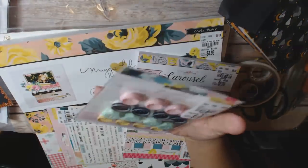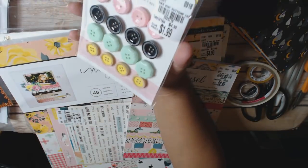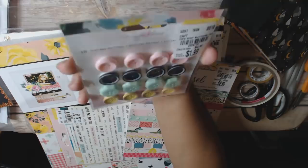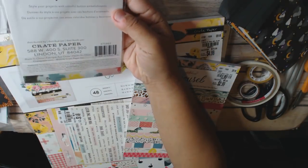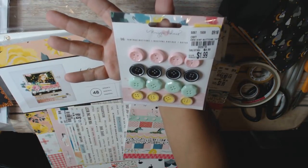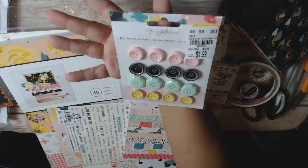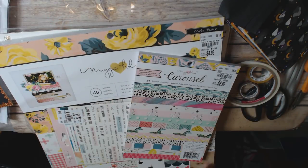And then I got these buttons, which I was super excited to find because they're just gorgeous. They're vintage buttons. They're from the Chasing Dreams collection. The number for this is 2026719, $1.99, normally $4.99. I did find quite a few of those.